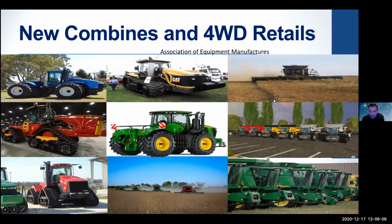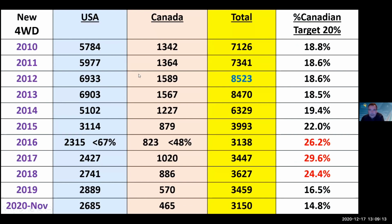Okay, here's the retails, new combines and 4-wheel drive retails. So I track this. These are new 4-wheel drives, and I can only get to the end of November 2020, but you can see the highest year for the US was 6,900. Canada was the same in 2012. And by 2016, our new retails had dropped. In the US they dropped 67%, and Canada had dropped by 48.